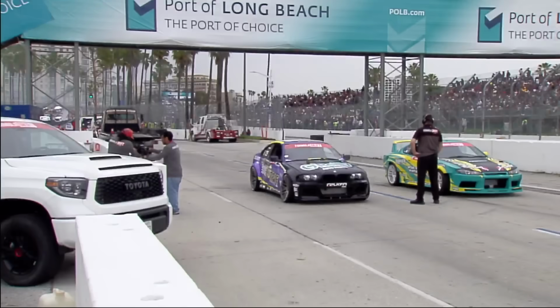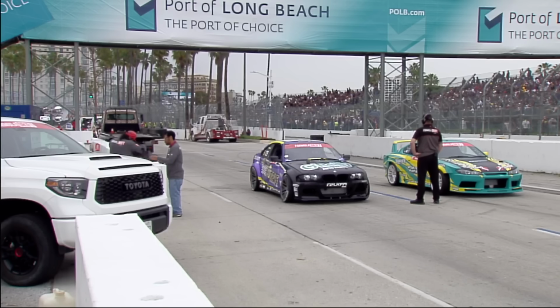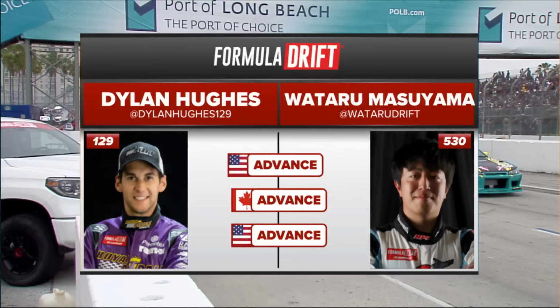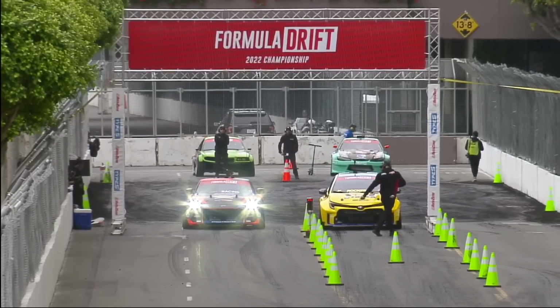You're talking about it, you're looking at it, you're digesting it, you're just stating facts in regards to what's going on. And again, you have a unique role now coming into 22. Ryan Lantain, a long-time judge for 12 years, as you said, right? 12 is the number you said. Yeah. Slide him left for Hughes, right for Masuyama. Dylan Hughes gets the win.